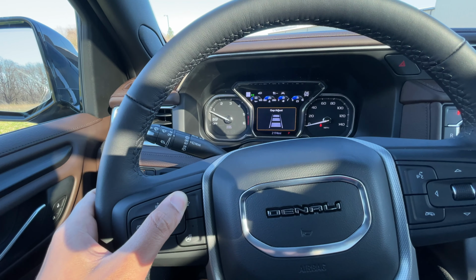Here are what the keys look like for the 2021 GMC Yukon Denali. No Denali logo, but you do have a cool GMC logo, and that's about it. Door open and close sound from the outside and from the inside.